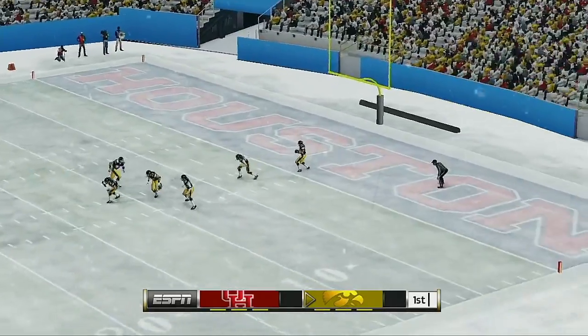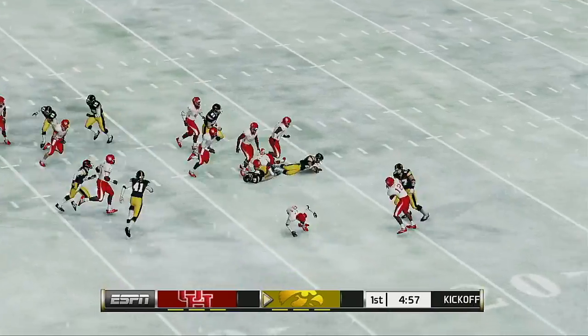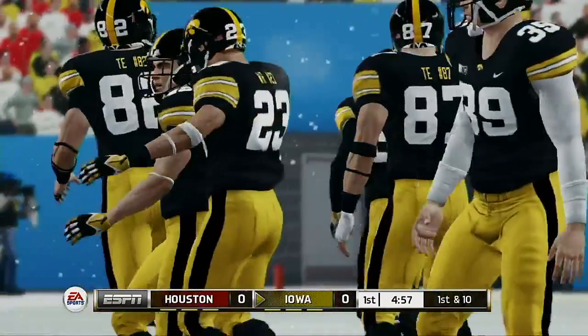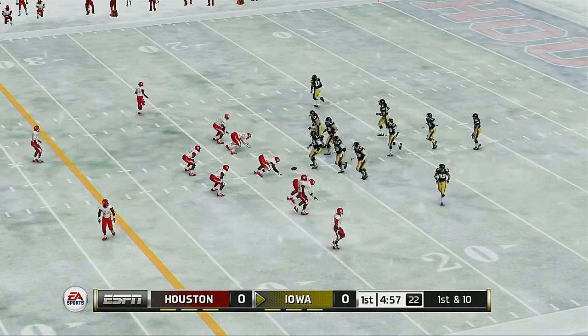Nice kick, plenty of distance. He's to the 20. Whoa, he just took a licking. The quarterback brings his troops out of the field for the first drive of the game.